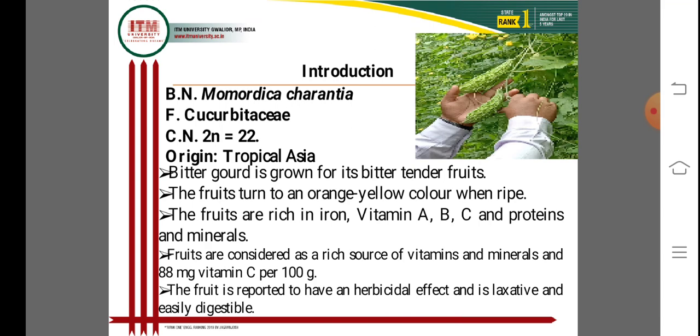The botanical name of bitter gourd is Momordica charantia. Its family is Cucurbitaceae and the chromosome number is 2n = 22. The place of origin is tropical Asia.